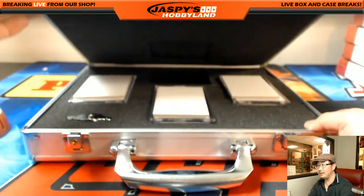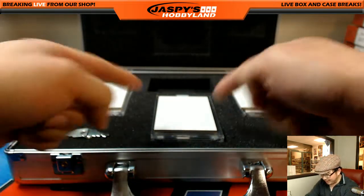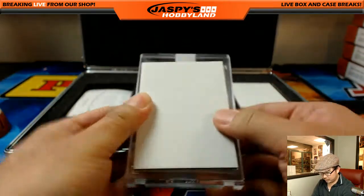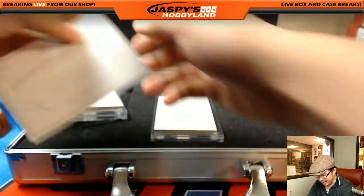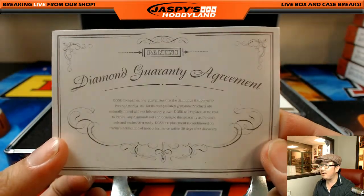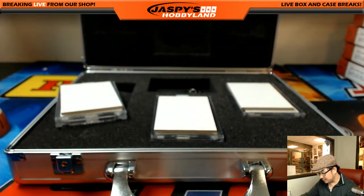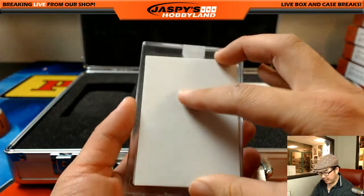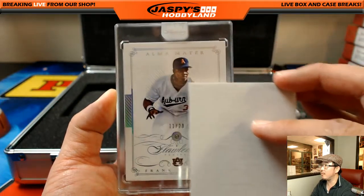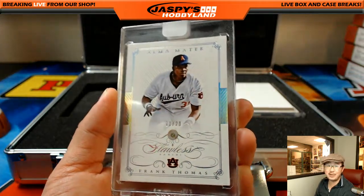And here come the encased cards. We'll go left, right, and then center. Oh, yeah. These had the diamond guarantee, so all the gems in here. There you go. Naturally mined and not lab-grown. There it is. All right, first encased card. Alma mater, Frank Thomas. 11 out of 20, diamond, Frank Thomas.